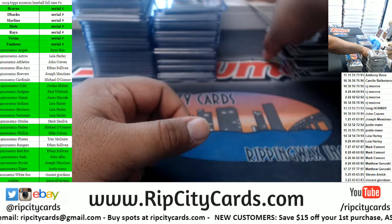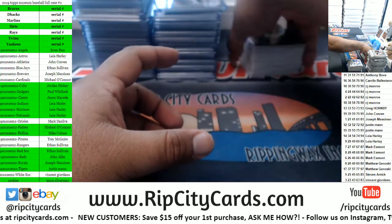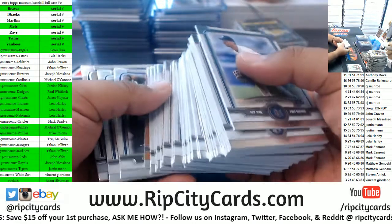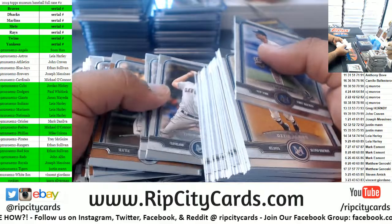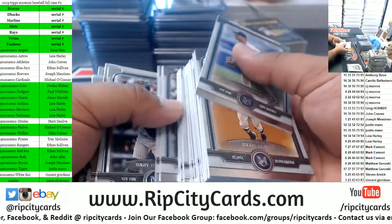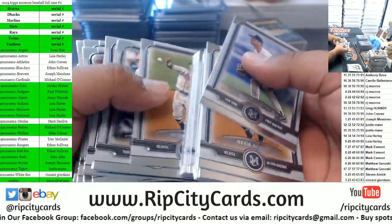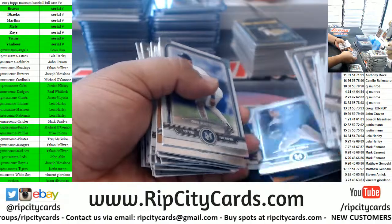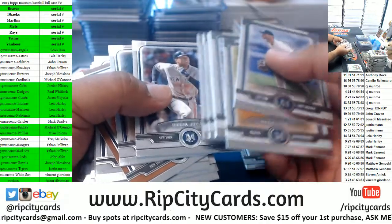All right, so that was the break. Now, I have to random these cards here. Well, actually, I saw a Royal in here. That does not belong in here, because Royals were bought through the store. So were the Indians and the Mariners. There's the Royals. The Rays were bought. I lied. The Rays were not bought. We got like straight Mets, Yankees, Braves in this thing.